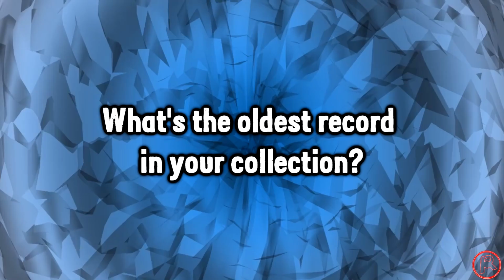I started collecting records whenever I was 20 years old, almost 21, but just got my first one whenever I was 20. I actually had my mom buy one for me because I saw that it was coming out right before Christmas, and I was like, oh, this would make for a cool first record, but we'll get to what that was in just a minute.